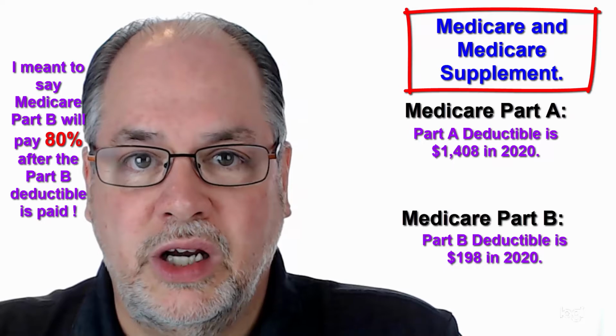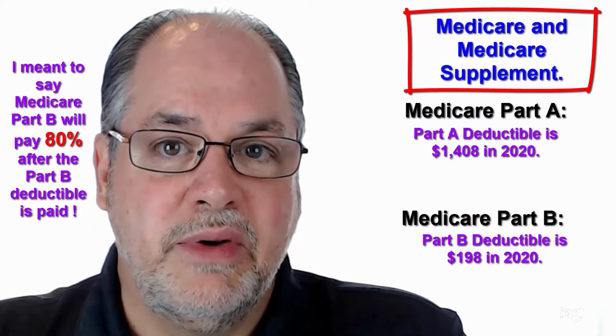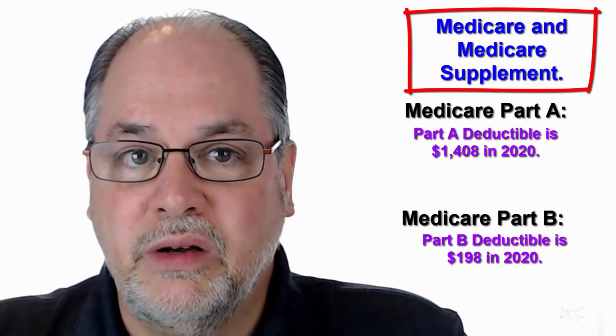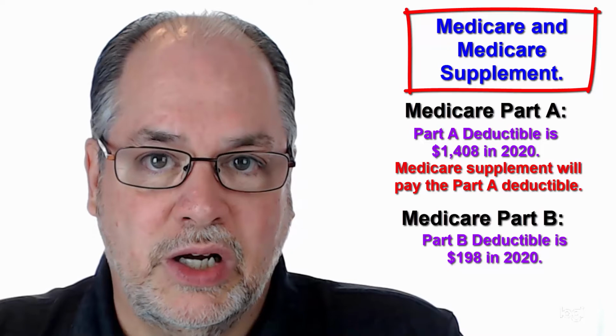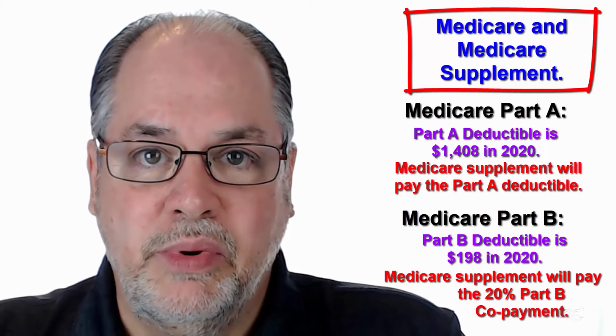So in this scenario, it is very much in your best interest if you have a Medicare supplement policy. Your Medicare supplement policy will pay your Part A deductible, and depending on what plan letter that you have, it may pay the Part B deductible. It will also, regardless of what plan letter that you have, pay for the 20% copayment.